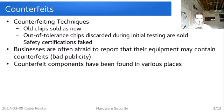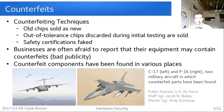And these components have been found in various places, everywhere from consumer devices to military aircraft. These are actually two aircraft. This is a C-17, and this is an F-16. Both planes, some of them have had counterfeit chips in them. And as you can imagine, this can be a very large problem for defense technology, but also anything safety critical. So, passenger aircraft and medical devices and you name it.